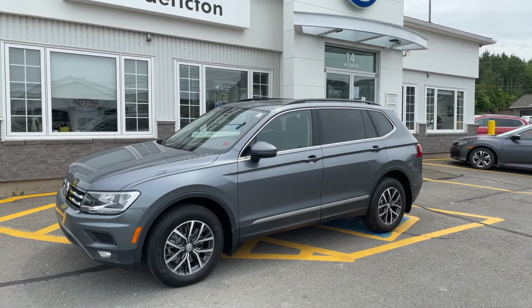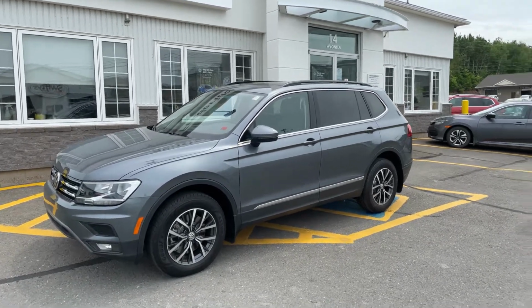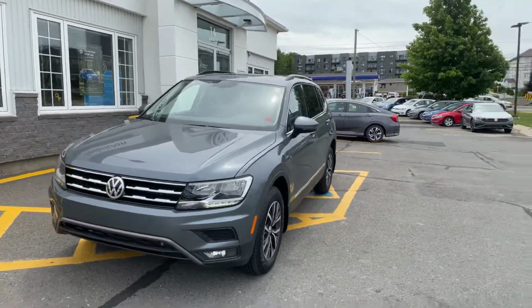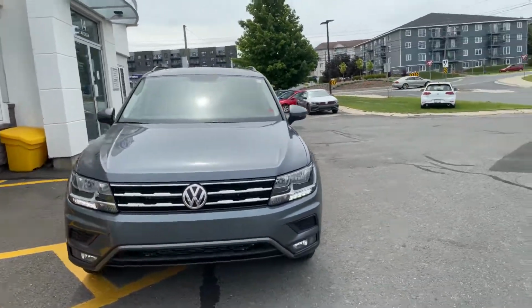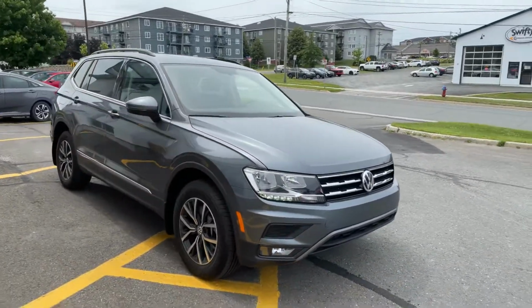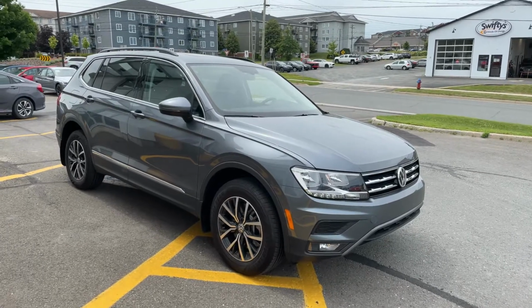Today I have a 2021 Tiguan Comfortline for you. It is in the nice gray exterior and the Titan Black leatherette interior. The Comfortline Tiguan comes with the keyless exit and entry as well as push button start.